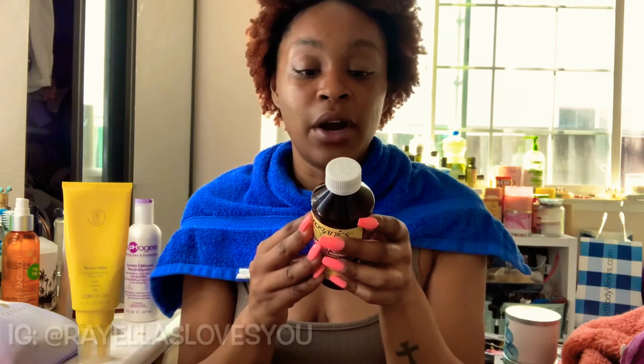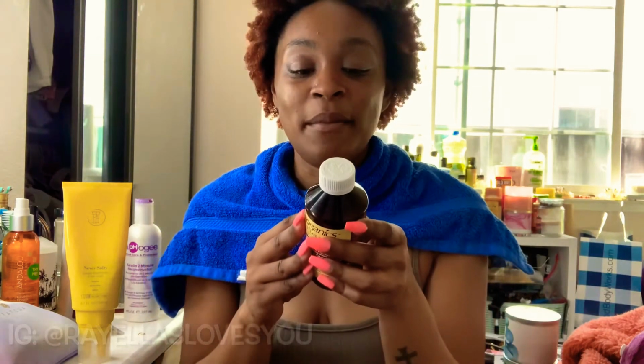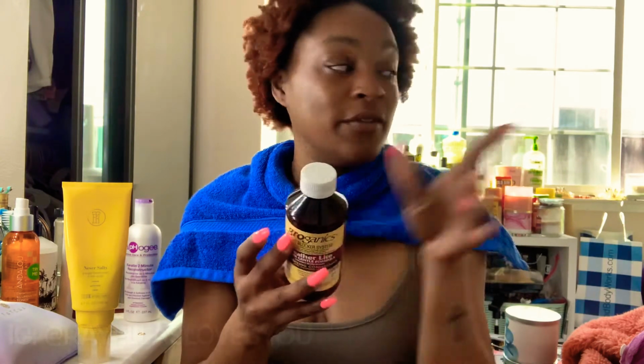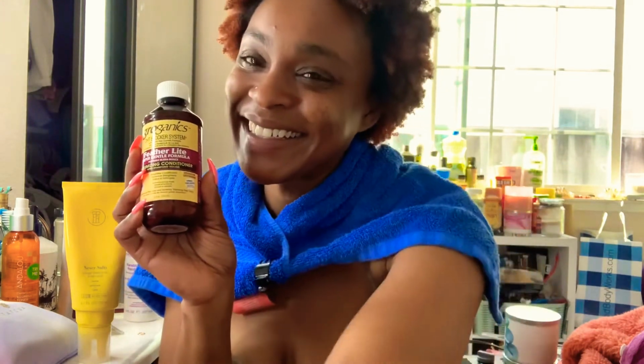Leave it in for three to 5 minutes, and then you're going to rinse thoroughly. And then after that, you're going to apply your leave-in, and then you can style your hair per usual. Okay, so the girl will be packed. Let me go get my comb.